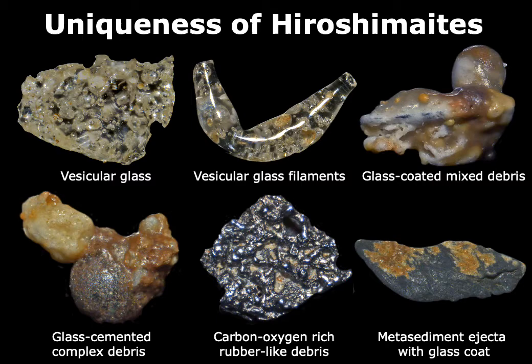We conclude that no described natural or man-made fallouts accurately match the melt debris encountered at Moto Ujina. We refer to them as Hiroshimites. They are uniquely characterized by the presence of vesicular glass fallout debris, vesicular glass filaments, coated mixed debris, complex glass-cemented debris, carbon-oxygen-rich rubber-like debris, and ejecta with glass coat.